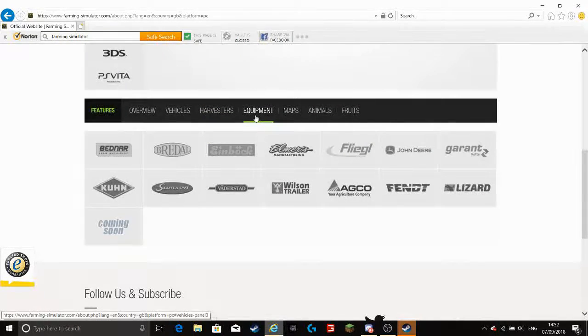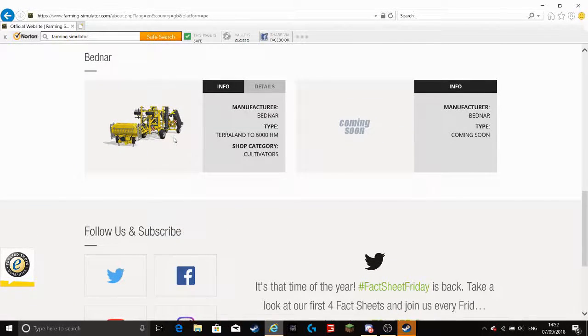So we're now on to equipment. So we're going to go on to Bednar at the moment for first. And this is a cultivator, the Terraland 6000 HM. It requires 500 horsepower, working width of 6 meters, and can take a capacity of 3,000 liters.